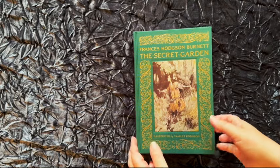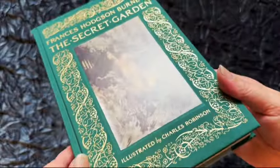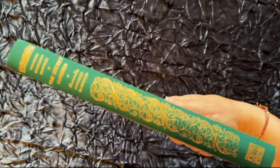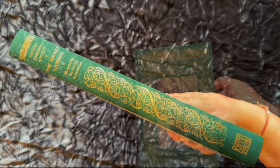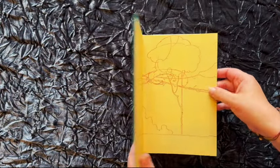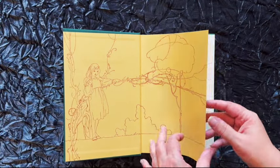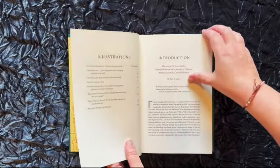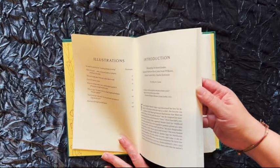Now, this cloth-bound edition of The Secret Garden is the second title in the new Abbeville Illustrated Classics series. The covers are cloth and they have decorative gilt embellishments, and the illustrations are by classic Golden Age illustrators, in this case Charles Robinson. It also has a specially commissioned introduction that tells some of the history of the illustration of the novel. It's a lovely keepsake edition.